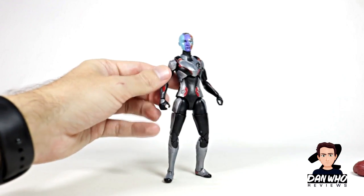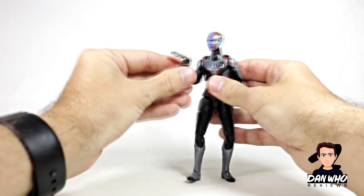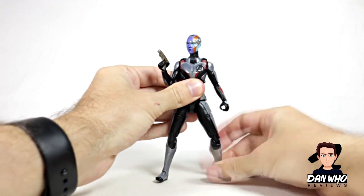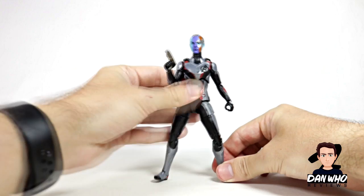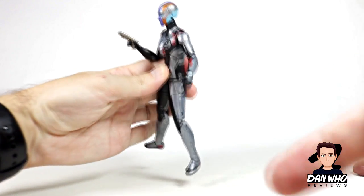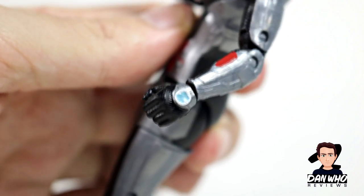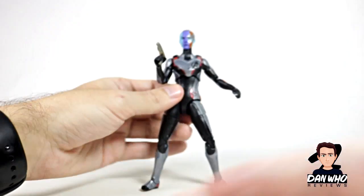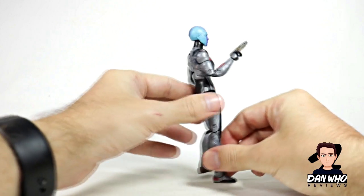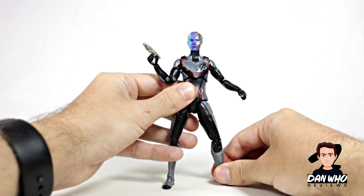And of course, it does get a pack in, so Nebula can hold her gun as well. So there is your Endgame Nebula. So yeah, I guess Nebula becomes an Avenger in Endgame. Very exciting. But again, on this one, you can see the little sort of housing, nanotech or quantum realm bit on the wrist. We just don't know. And yeah, a decent base body for a female figure. So looking good. So let me get into comparisons.